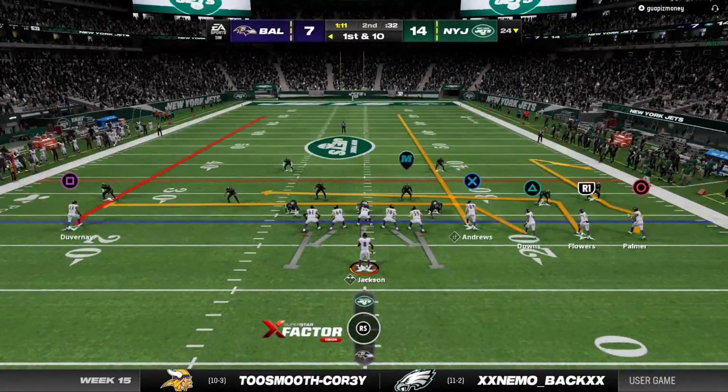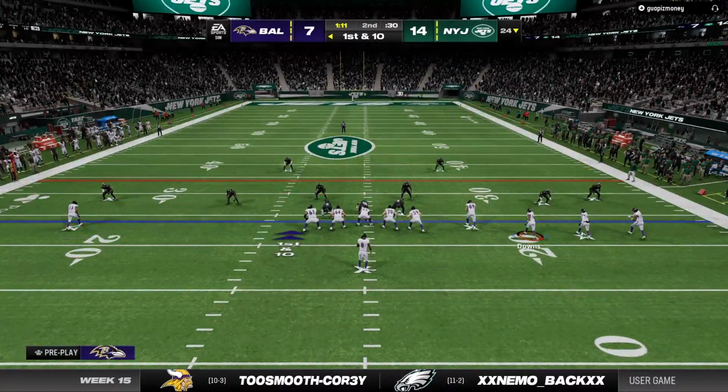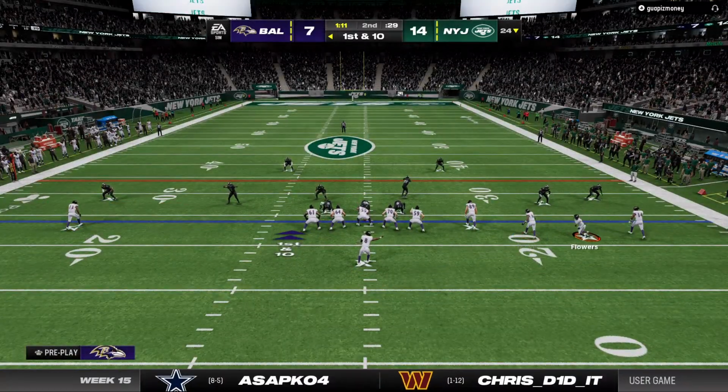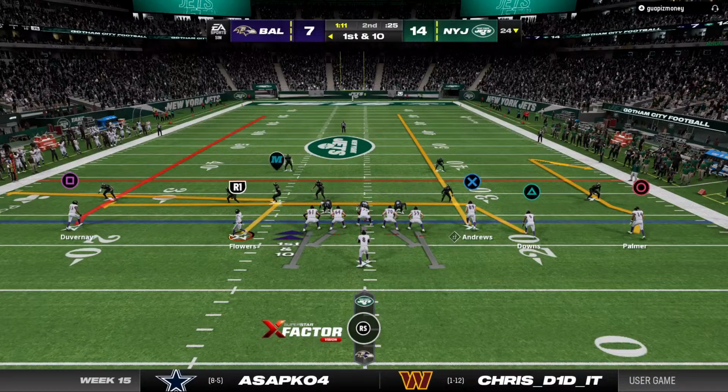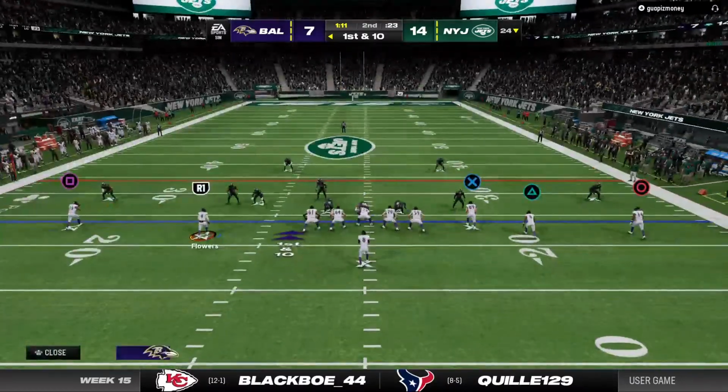The Raven offense set at the line for this next drive. And Charles, we'll see what they can do here. Not a ton of time left, but enough certainly to get points out of this drive, and they need them right now because they're trailing.